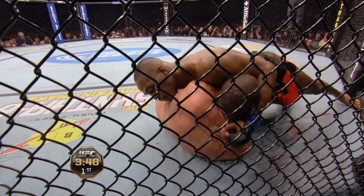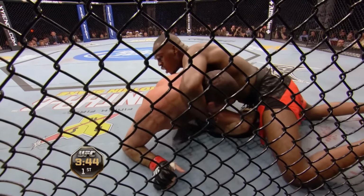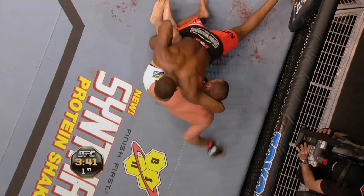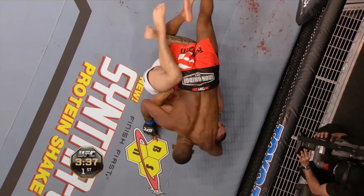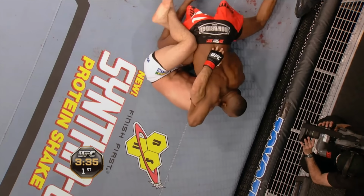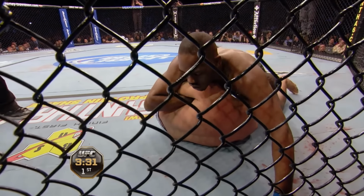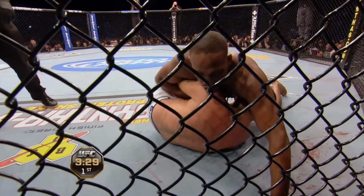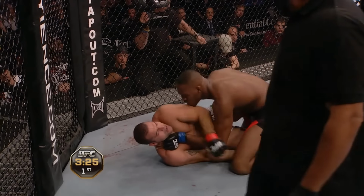Tricky bottom game here by Shogun. Shogun has to be careful of these chokes by Jones, though. Jones got a hold of his neck here. If he clasps those hands together, it could be problems for Shogun. Jones finished Ryan Bader with the guillotine choke. And Jake O'Brien put him to sleep as well.